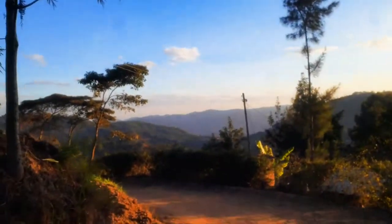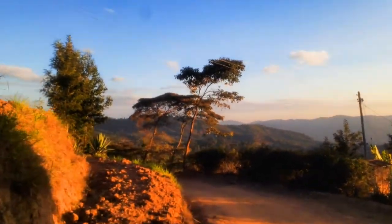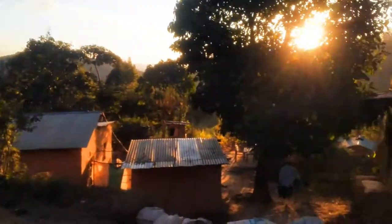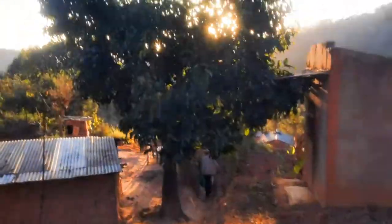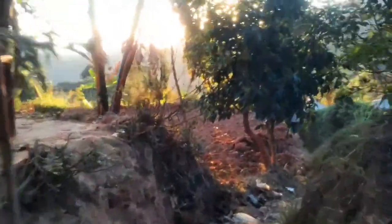Wow. So guys, look at this. Look at that. How beautiful is that? So beautiful. I'll be showing you more. Let's just go down. I don't know if this is a mango tree or macadamia tree. This is not easy. I don't wanna get lost because you know I'm new here. The road is really narrow. But I'm sure this is a macadamia tree. Macadamia.